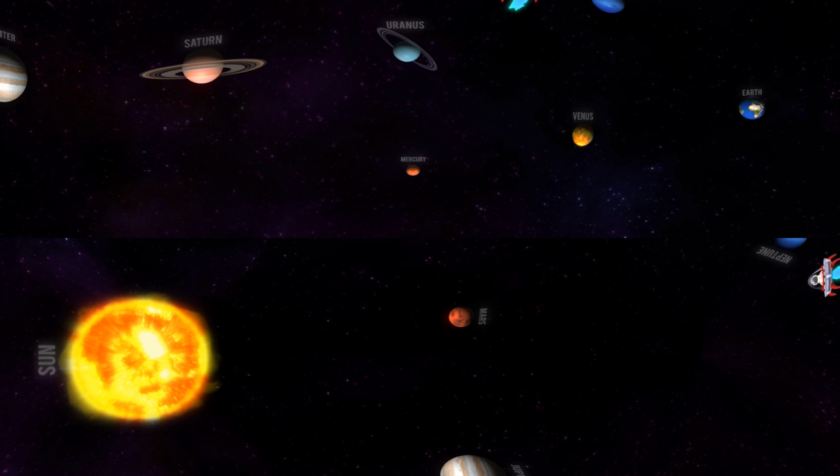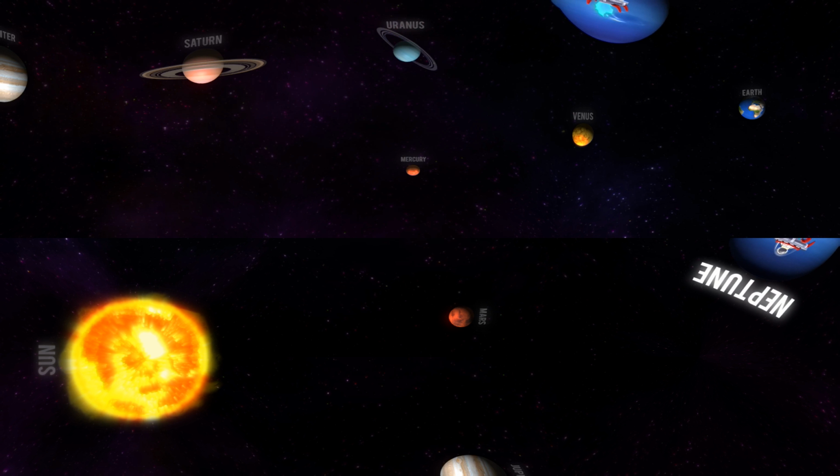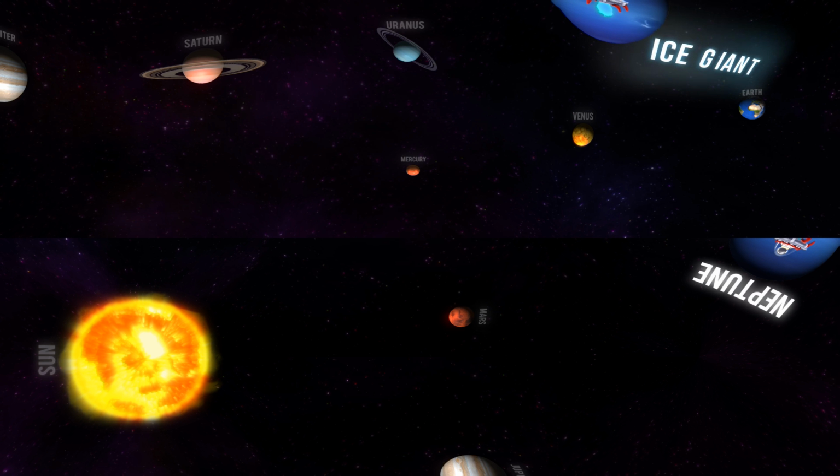Lastly, the coldest planet and the last one in the solar system, which is Neptune. This planet is dark, very much windy and cold. The average temperature on the 8th planet is -353 Fahrenheit, or -214 Celsius. Imagine how cold is that? No wonder why it's called an ice giant.